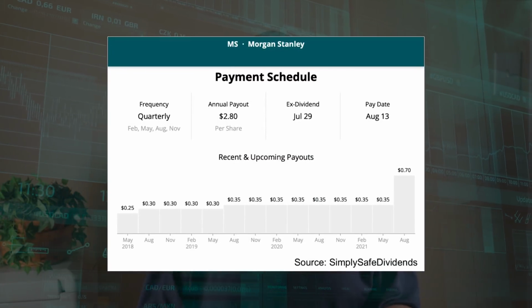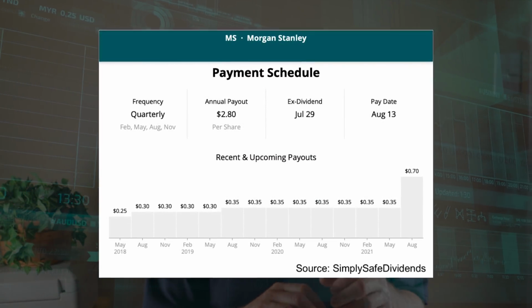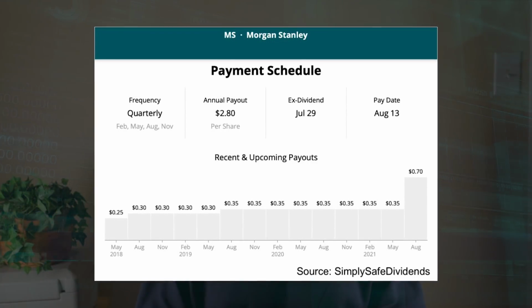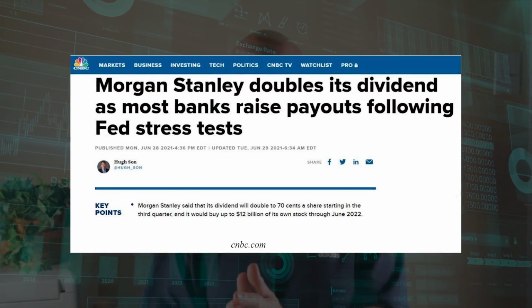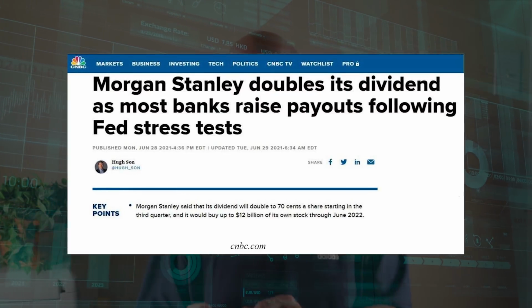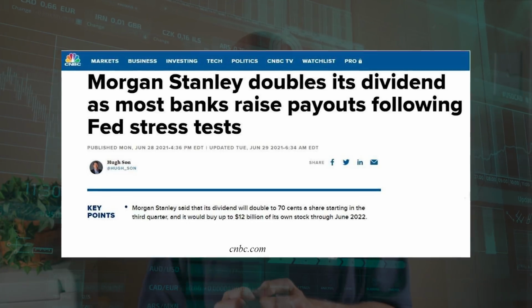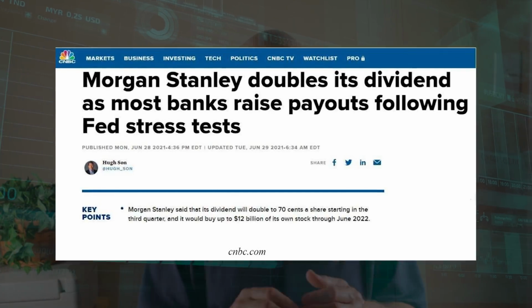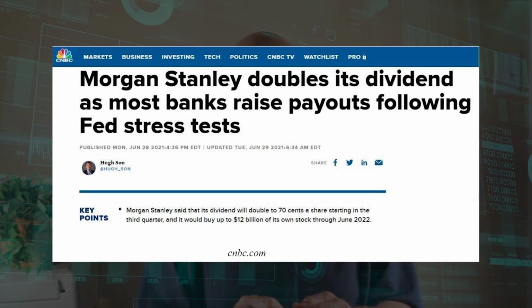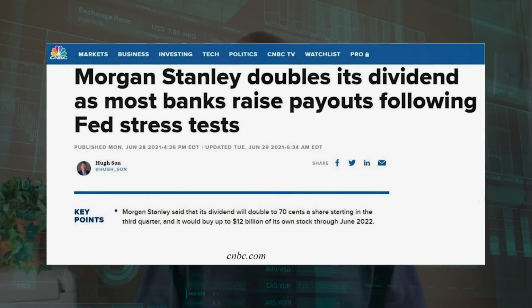Morgan Stanley had kept its quarterly dividend frozen at 35 cents a share because the Federal Reserve had told banks not to raise dividends during the COVID-19 pandemic. But Morgan Stanley and other financial institutions raised their dividends after they had passed the Fed's stress test, which indicated that the banks were well above the minimum capital levels required to get them through a hypothetical severe downturn. In doubling its dividend to 70 cents a quarter, or $2.80 on an annual basis, Morgan Stanley also doubled its yield to an appealing 3%.